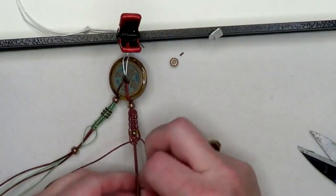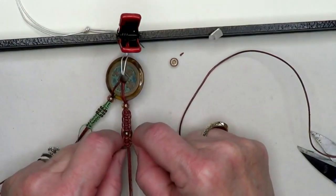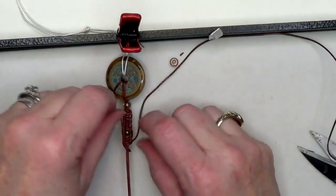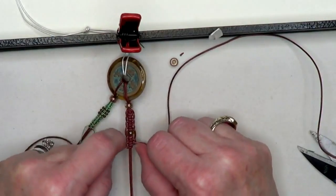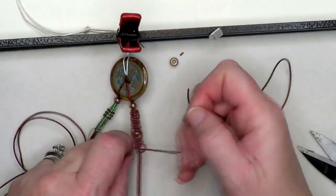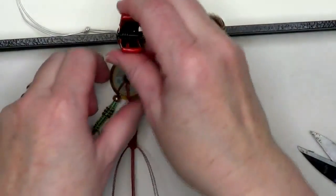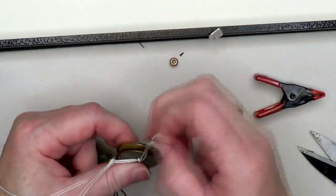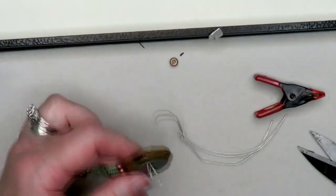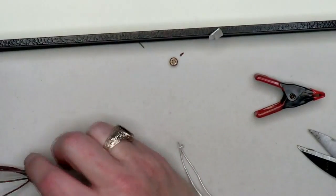This loop and through. This stitch could not be faster. Okay. So now if this were a bracelet, I'm going to take this off, take a look and see what it looks like here. Oh, go back up there.